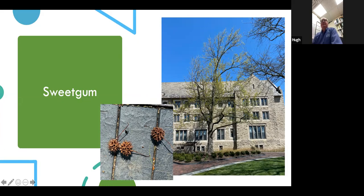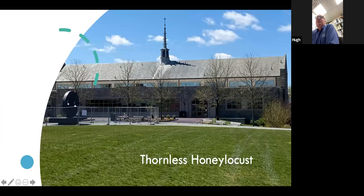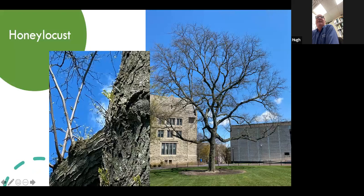What do we got up next? Thornless honey locust. So these guys are all right here in front of Doherty Hall, and they go down through the Connolly Plaza. Great shade tree, just light filter shade because they got such small little leaves or leaflets on them. Nice, and the leaves are easy to clean up and they'll often blow away, so really easy to clean up that way. And you can see a picture of the Oreo there. It's still not back yet, but they're working on it.